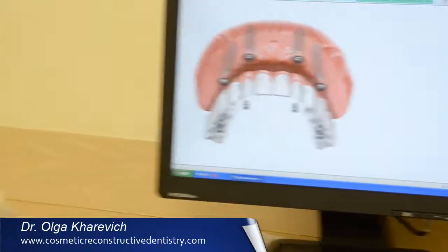And we highly recommend this type of treatment for patients who, for some reason, can't have conventional crown and bridge work with 7 or 8 implants, with severe resorption of the bone and some limiting factors. So it's quite an innovative treatment, and we expect good results with that.